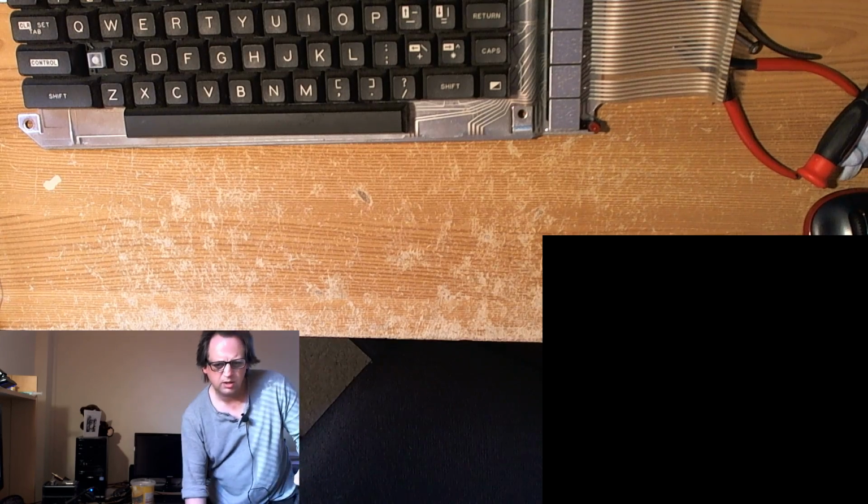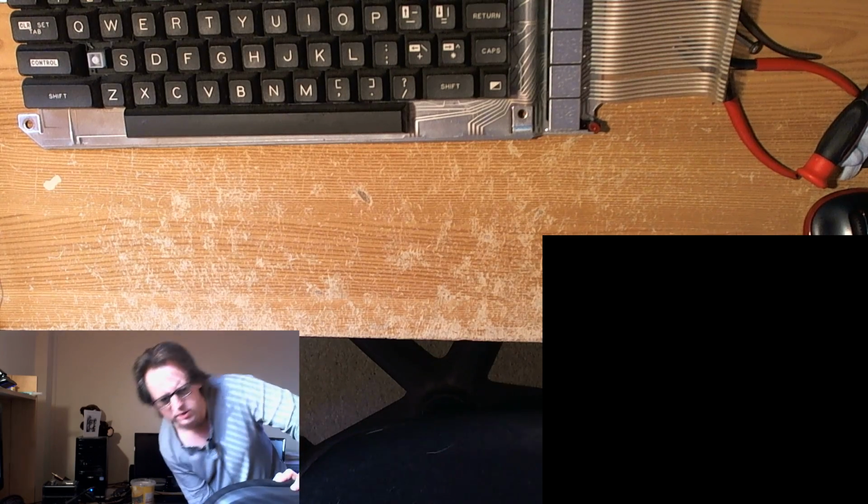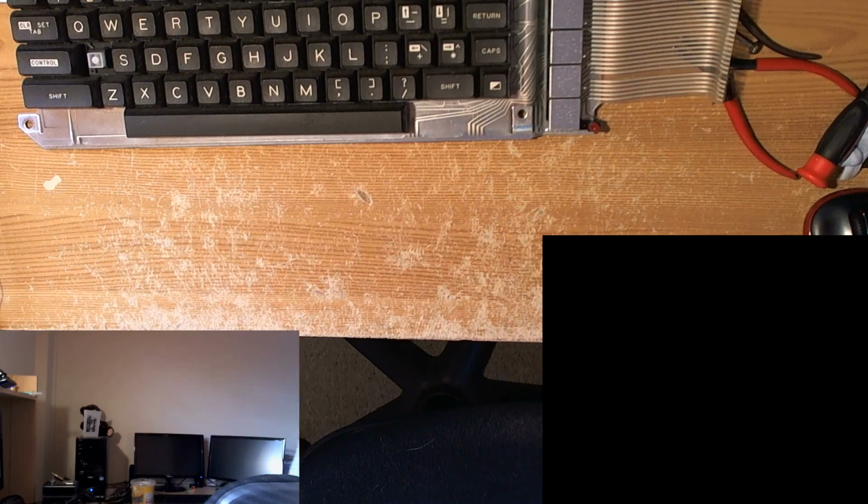Is this one? This is the one I've just looked at. Are there any others? Let's have a look under this pile of boxes. Oh. Oh. God. I have my doubts.